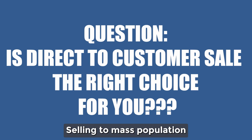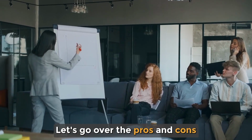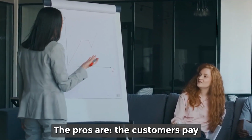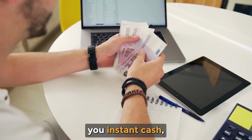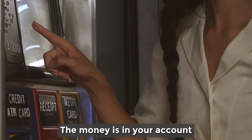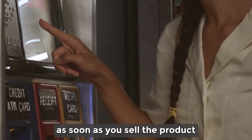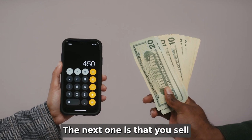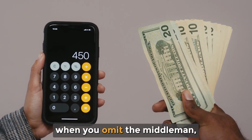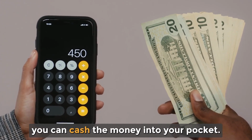Is selling to the mass population the right choice for you? Let's go over pros and cons and you decide whether or not it's good for you. The pros are: the customers pay you instant cash, so no bill of exchange or later payments. The money is in your account as soon as you sell the product. The next one is that you sell with higher marginal profit. Obviously, when you omit the middleman, you can cash the money into your pocket.